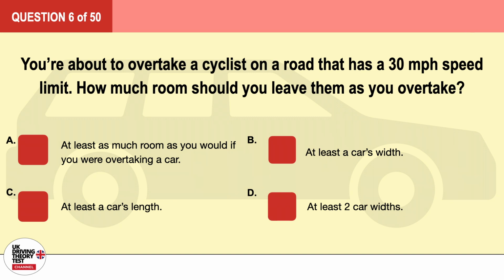The correct answer is A. At least as much room as you would if you were overtaking a car.